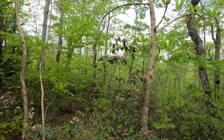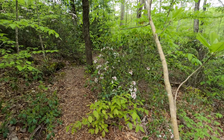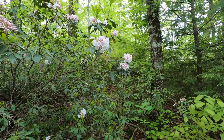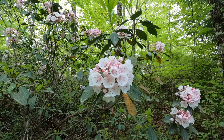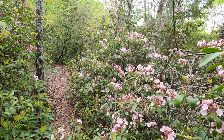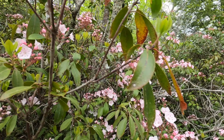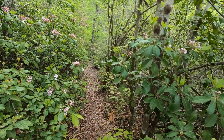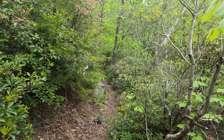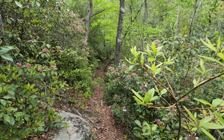We're approaching the edge of the plateau here and starting to see lots of mountain laurel again. Very pretty. Isn't that gorgeous? The laurels just don't quit along here. Kind of an overgrown trail though. Lots of brush to hold back.